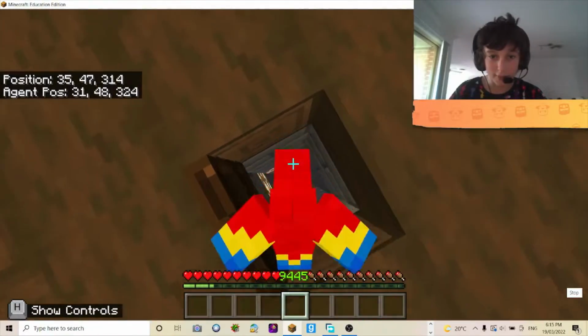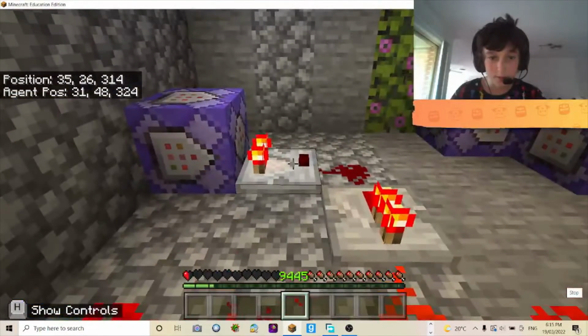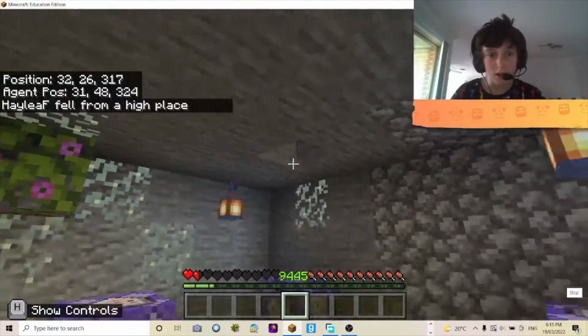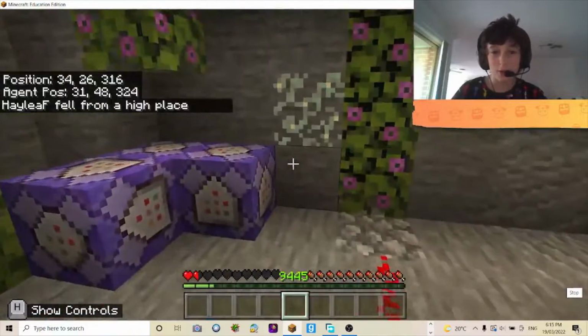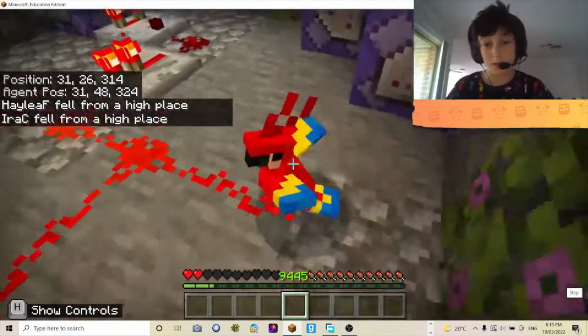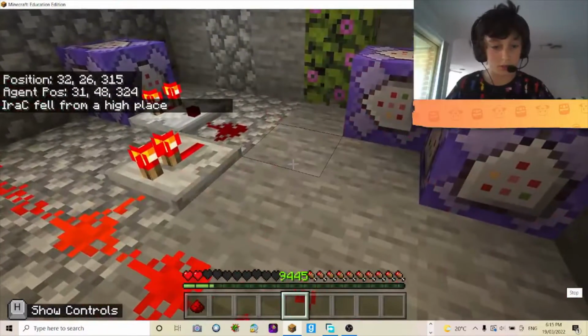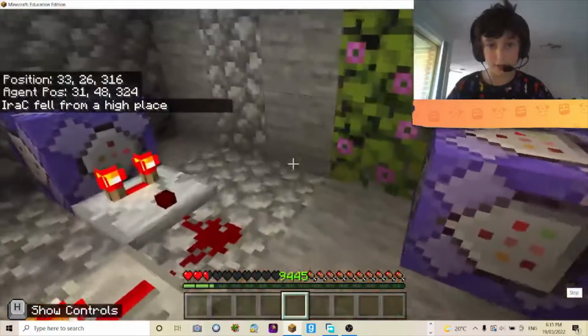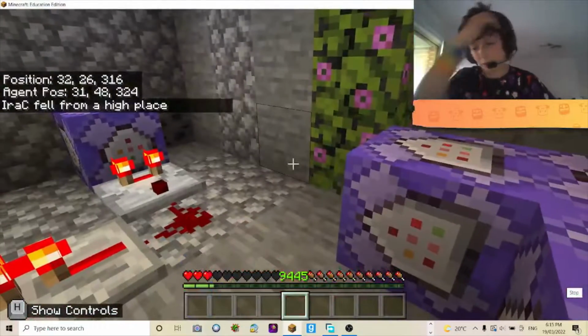This is my underground lab. Too lazy to do it. Shh. This is my underground lab. I'm getting back up, and I just died. Well, he just died. So this is where all my command blocks are, to make me into said parrot. It only took 1, 2, 3, and then these 2 are just for special effects, like flying and everything.